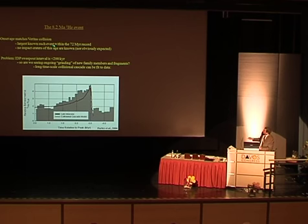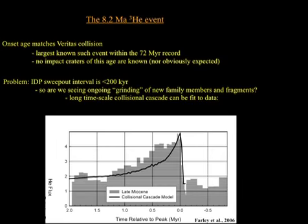So the biggest collision event in the asteroid belt known within the last 72 million years, and there are no craters of this age, but that's not a big problem because we wouldn't expect there to be, because it takes a long time for the big objects to get kicked out of the asteroid belt to arrive at the Earth to become craters. So that fits together okay.